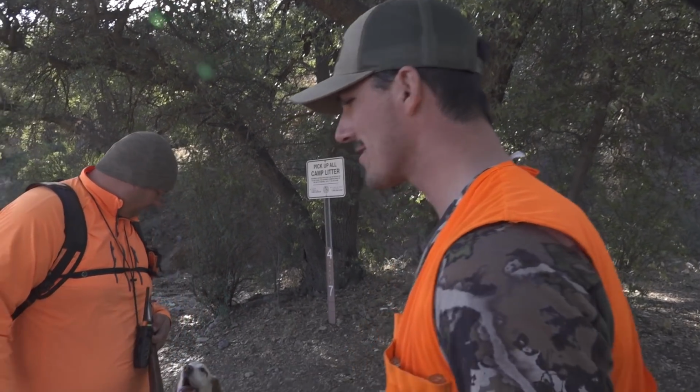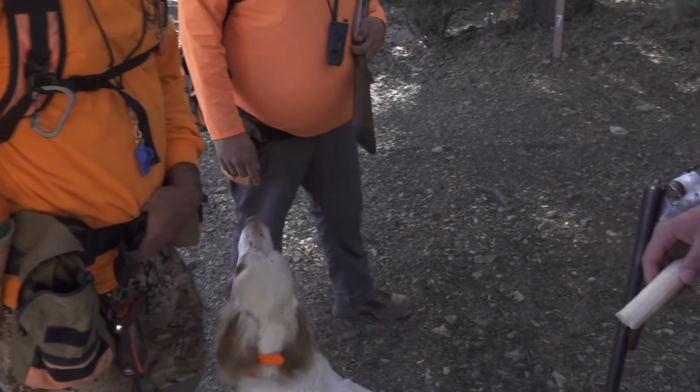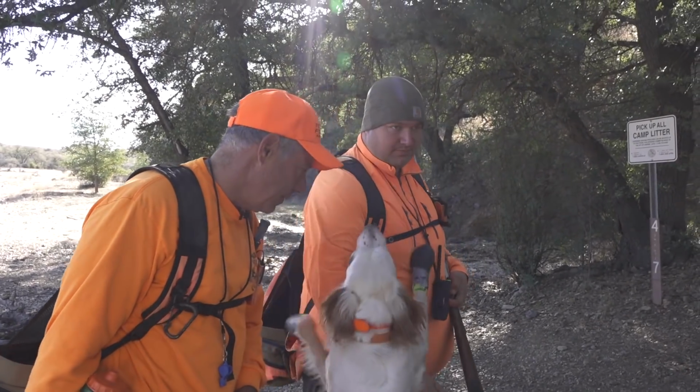Yep. So trying a completely new area today, though. And we got 2 experienced dogs and somebody that actually hit a couple birds with us yesterday. So. Yeah. That'll be fun. So we'll just kind of walk these canes, and hopefully the dogs will pick up bird scent and start working up some of the edges.